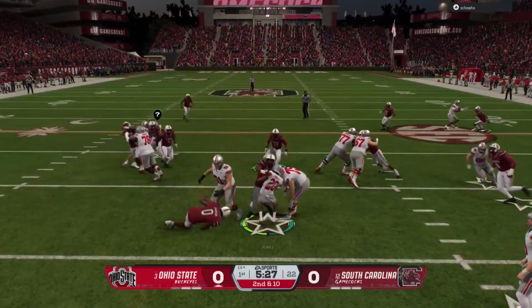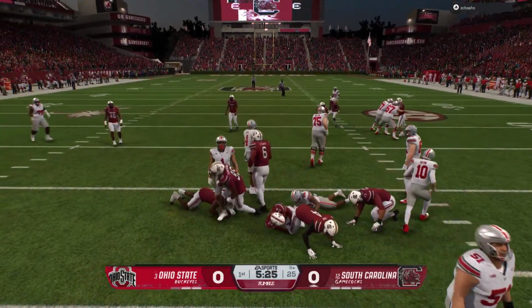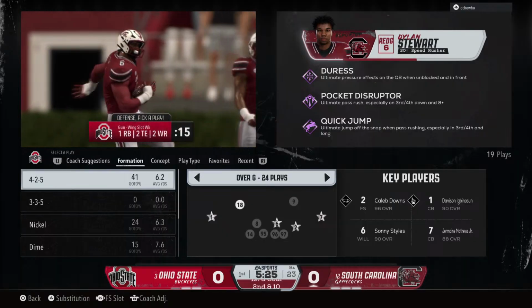Leaves it with the running back. And the ball is out. Who's going to get it? Once that ball was loose, offense didn't have a chance. Defenders everywhere. It's a turnover.